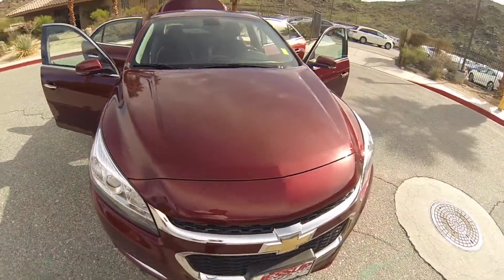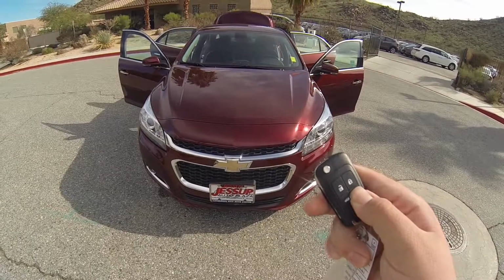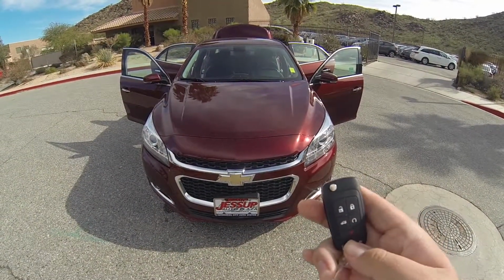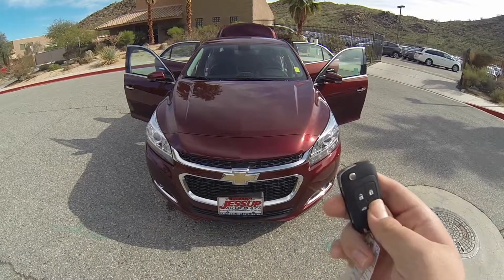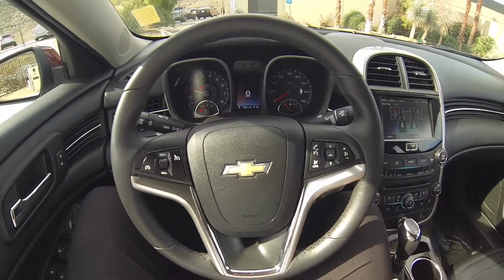This vehicle is equipped with remote start. Shut it off by pushing the same button. Here we are inside the Malibu.